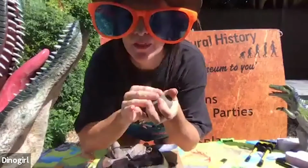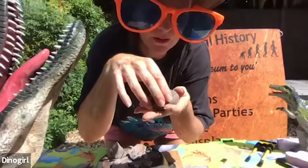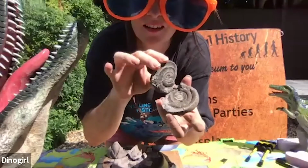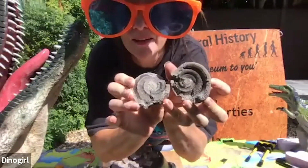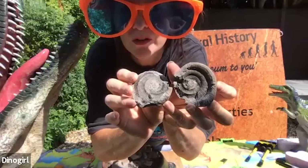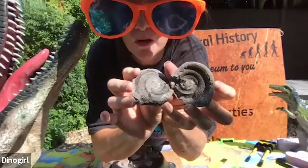So the light is going to hit the fossil for the first time in likely over 65 million years. I wonder what we're going to see inside. Wow. Look at that. That surely isn't a stone, is it? Now, I wonder if any of you can guess what creature has just emerged with the use of my fossil hunting tools.